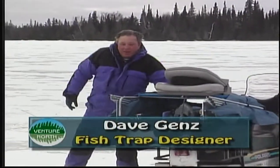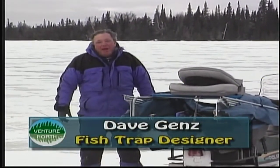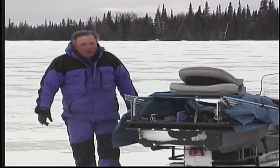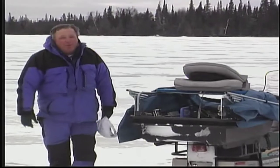Hi, I'm Dave Genz. I'd like to show you my winter bass boat here. It's a real ice fishing machine. Come on, take a look. I'll show you what I've got in here to make ice fishing more fun.